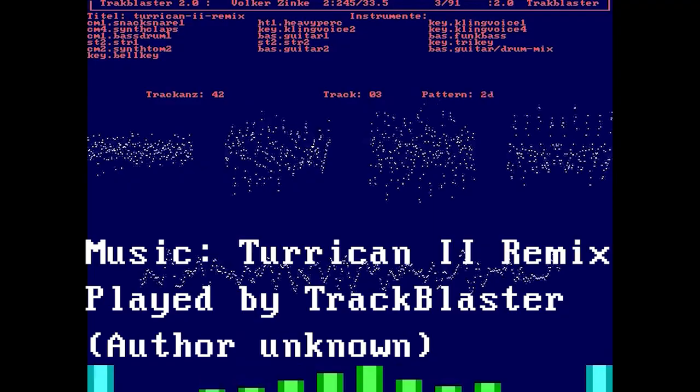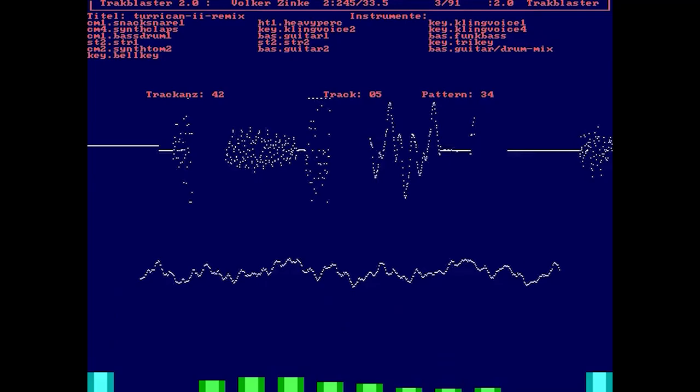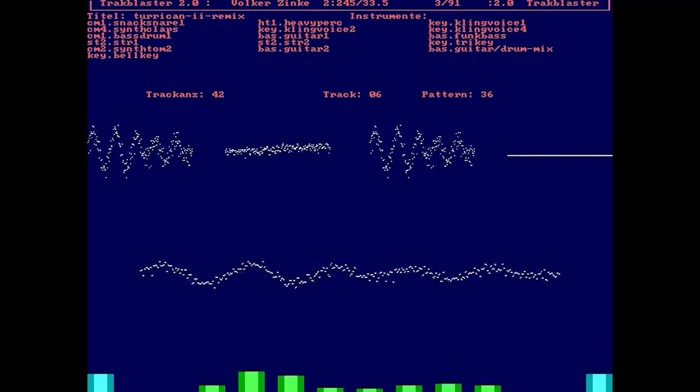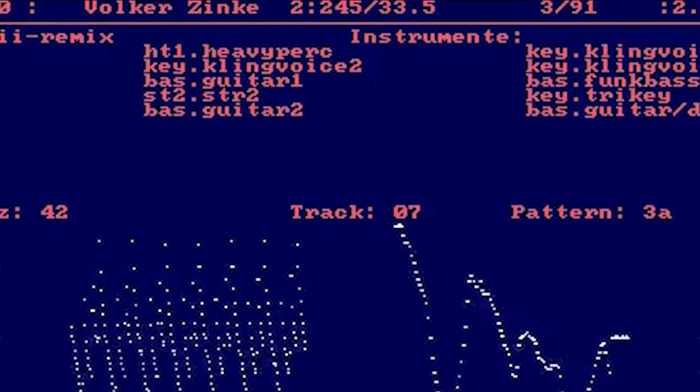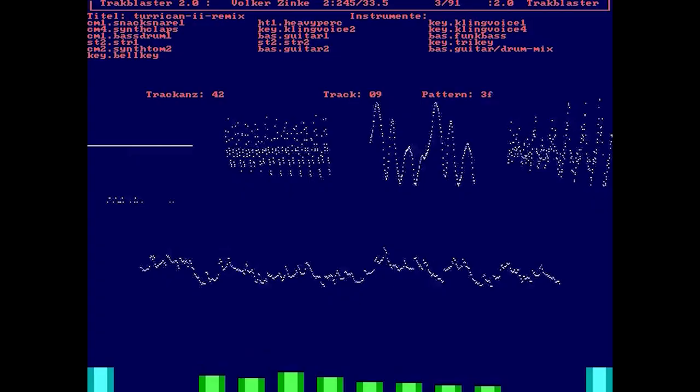I had found Track Blaster, and the description on the BBS was very enticing. It was something like, multi-channel digitized music through your Sound Blaster. I was downloading everything that said that, but Track Blaster by someone named Volker Zink, I believe, I hope I have that name right, he's German. He had created a tracker. Everything was called a tracker back then, even if all it did was play mods. That was just the slang, the vernacular at the time.